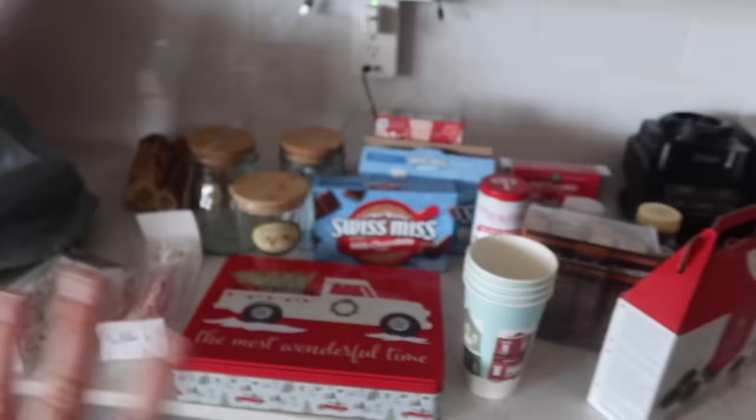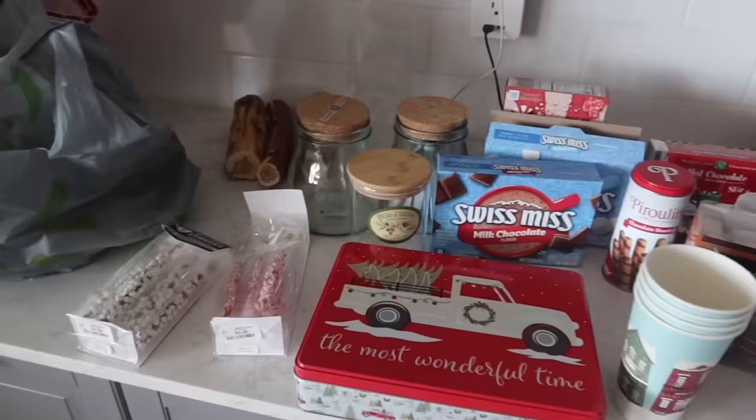We're gonna go to the store and get some milk because we were gonna do it yesterday, but we realized we literally didn't even have any milk. We're gonna go to the store, get some more stuff.